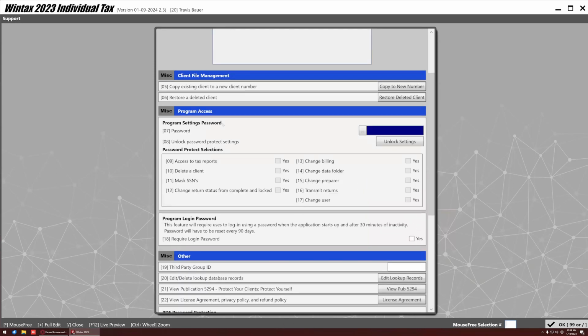So we'll go into program access. We'll go very brief over these. Won't spend as much time as I did with the backup because these are just very simple things. Program settings password. You need to set this so you can edit what's down there. So I'll go 1, 2, 3, 4. Okay. And then I'm going to click unlock settings. It's going to ask for the password. 1, 2, 3, 4.